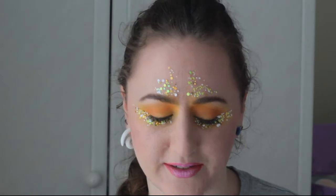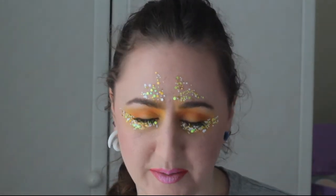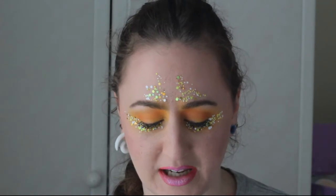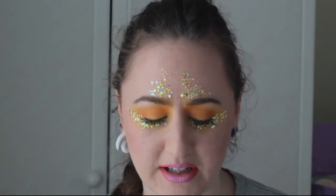I really like the colour and it gives my brows good volume, and they also stay put but it doesn't feel totally crispy. Another recent favourite is this lip balm. It's from the Indian brand Himalaya Herbals. My mum brought this back last week from India.